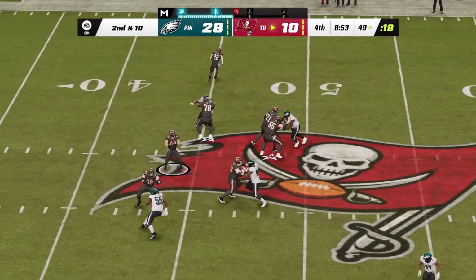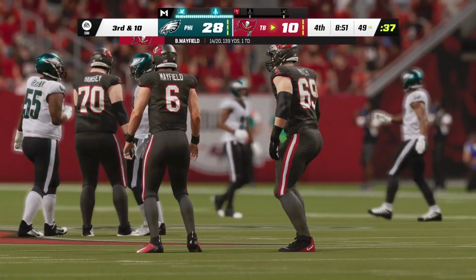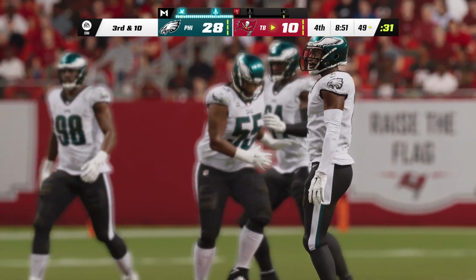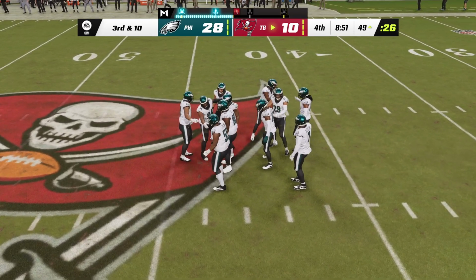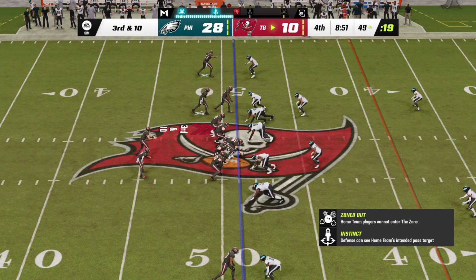Going to the air again with Mayfield. His throw incomplete. At this point in the game, they've got to continue to try anything they can. They're still working at it, even though this one feels like a lost cause. The offense on 3rd down tonight, 2 for 5 to this point. This is 3rd and 10.